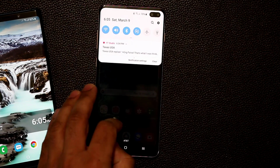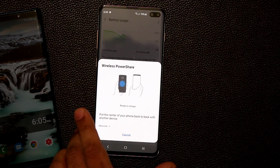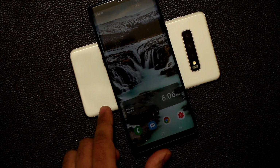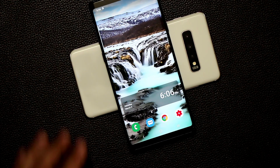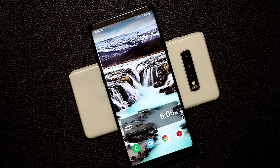Now what the S10 does have, which I consider quite useful, is a wireless power share feature, which basically transforms your S10 into a wireless charger so you can charge other smartphones that support wireless charging, and especially useful is that you can charge other accessories such as a smartwatch or your wireless earbuds. So we do have a brand new feature here on the S10 that is not present on the Note 9.